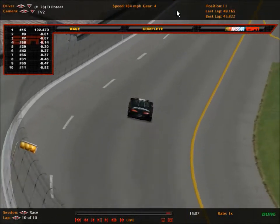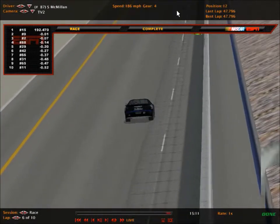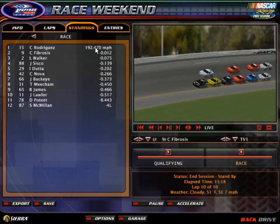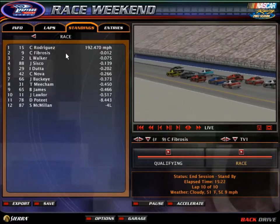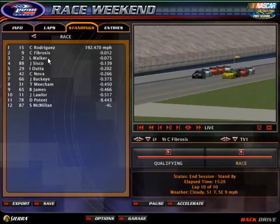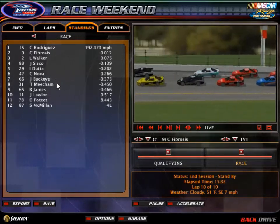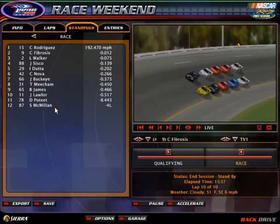Here comes Poteet to the line, and McMillan's in turn number 2. But how about that for a finish? 12 thousandths separated the Charlies, Rodriguez and Fibrosis. So it'll be Charlie Rodriguez and Charlie Fibrosis. Luke Walker came home 3rd today. Jacob Sisko 4th. Ian Dutta, then Cosmic Nova, Jeffrey Buckeye, Trevor Meacham, Brian James, Jacob Lawler, Dylan Poteet, and Sam McMillan 4 laps down.